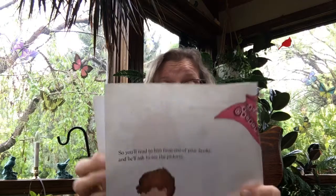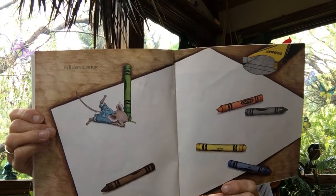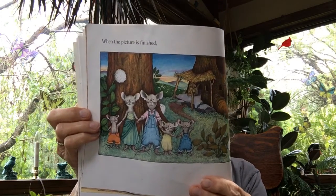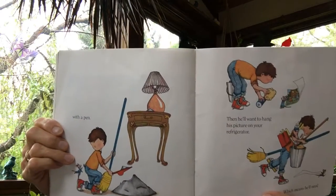He'll probably ask you to read him a story. So you'll read to him from one of your books, and he'll ask to see the pictures. When he looks at the pictures, he'll get so excited he'll want to draw one of his own. He'll ask for papers and crayons, and he'll draw a picture. When the picture is finished, he'll want to sign his name with the pen. Then he'll want to hang his picture on your refrigerator, which means he'll need scotch tape.